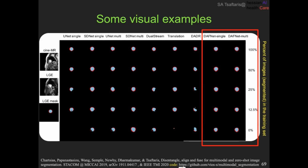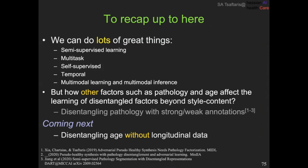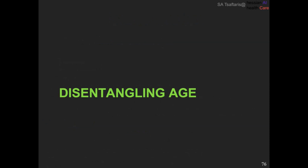For the last few minutes, I wanted to tell you about an even harder task. What I wasn't able to cover is all our work that we've done on disentangling pathology with either strong or weak annotations, but I have the reference there for you if you're interested. But I wanted to tell you about an even harder task that is very exciting, which is trying to disentangle age. So recall this example that I told you about prediction.